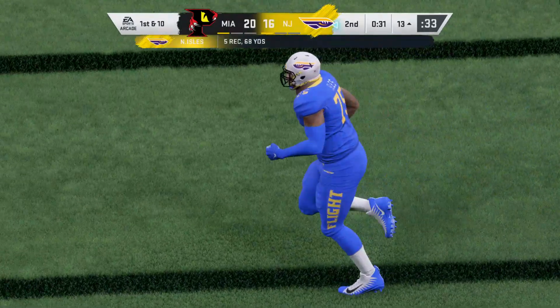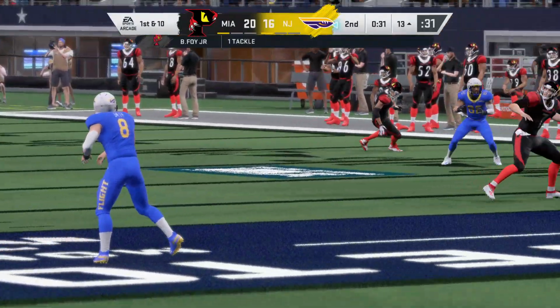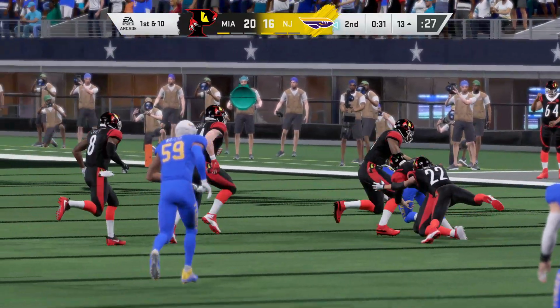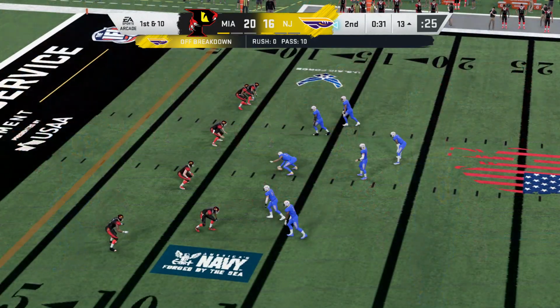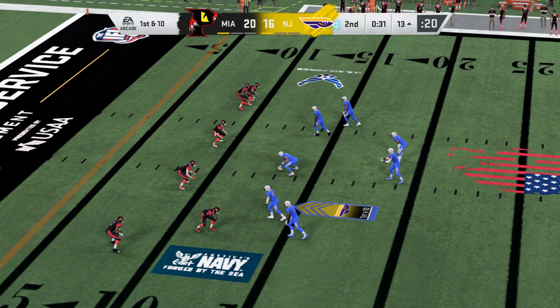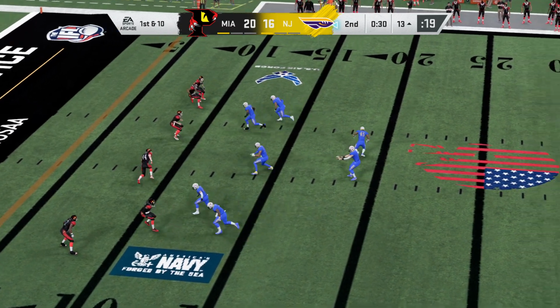I think pressure is always the first way to go. You love pressure. I love it. We'll see if they dial it up this drive. This quarterback now 10 of 10 to start the game. How about that? As he comes up on a 1st and 10.